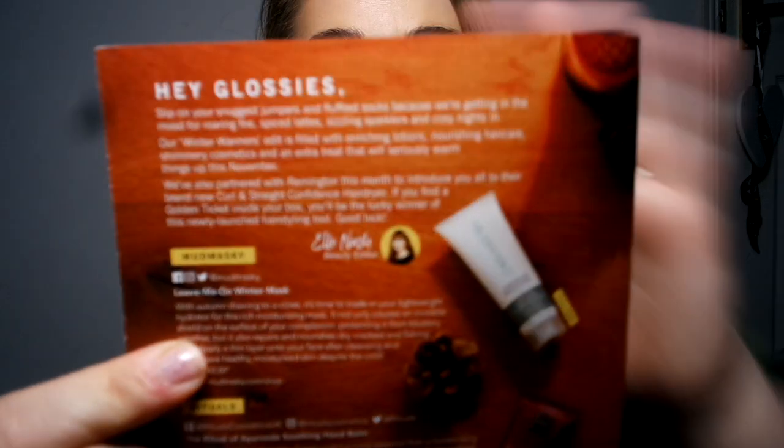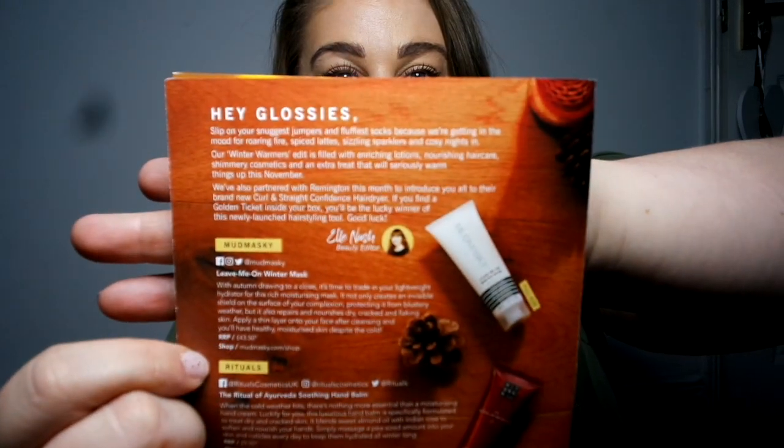So we're going to take a look at the first product, which is this one here. If it zooms in properly. My camera doesn't like me a lot at the moment. So this is a Mud Masky product, and this is a Leave On winter mask. And it retails at £43.50. Now bear in mind that glossy boxes are £10 a month and then it's like £2.50 shipping. So you've already got your money back just from this one product.